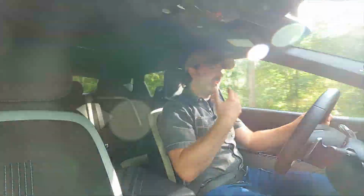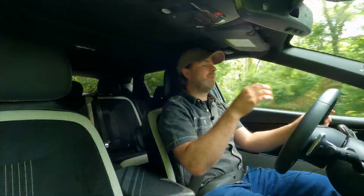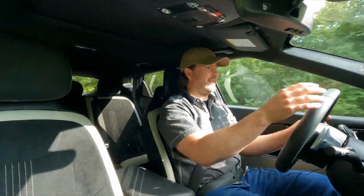Another facet of this powertrain, especially with EVs, is charging and charging capacity, and one thing that this Kia has is the ability to charge at 350 kilowatts. That means this car has an 800 volt system, and that also means that you can charge from 10% to 80% battery charge in 18 minutes. Actually, Kia says less than 18 minutes.